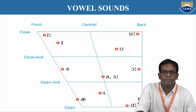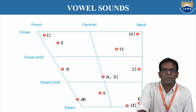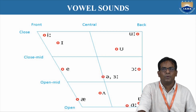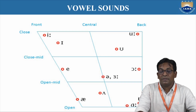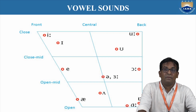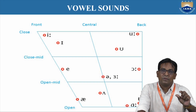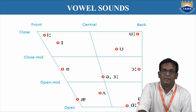And close, half close, half open, open. See this one. Where do we produce this vowel sound? We already discussed that. There are 20 vowel sounds. Among these 20, there are 12 pure monophthongs. And we'll discuss these 12 monophthongs now.